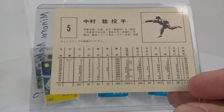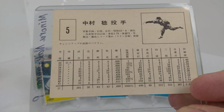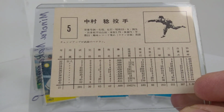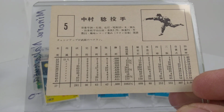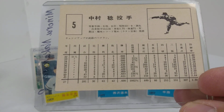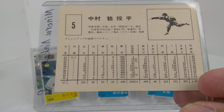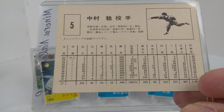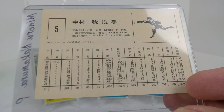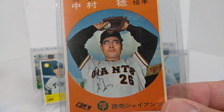Number 5. So what's up there at the top? The uniform number, card number, and then their last name, first name, and position. The position is Toshu, or pitcher. Then underneath you're going to have the bats and throws, left and right, birth date, the college or high school he played at, maybe a little blurb, and the lifetime stats.